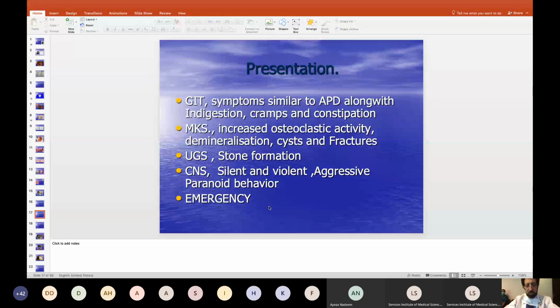And in the urogenital system, there's stone formation. And then I told you that they would present with some kind of a very submissive behavior alternating with a very aggressive or paranoid behavior. And many of them will present in the emergency in the form of acute dehydration.